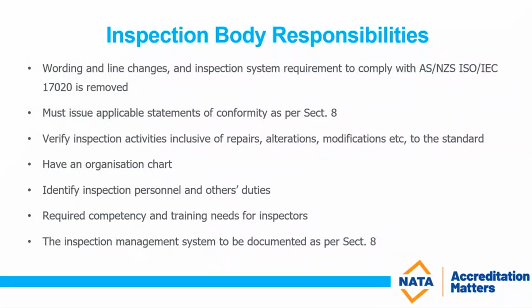The inspection body is required to have an organization chart, so that will include everybody in the organization, that is inspectors, as well as coordinators for inspections or any other person involved in the inspection process, such as specialized skills. That could be NDT, weld inspections, anybody else in the inspection process within the inspection body. Their duties are to be outlined in the organization. And of course, required competency and training needs for inspectors need to be identified. And there is the section, as I alluded to in an earlier slide, that the competency will need to be assessed. There is no certifying body, I should say, that is mandated in the standard. So there is a table that will identify the skills required for inspection, and that will be expected to be followed.